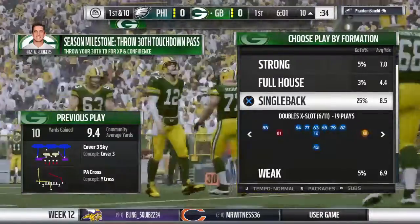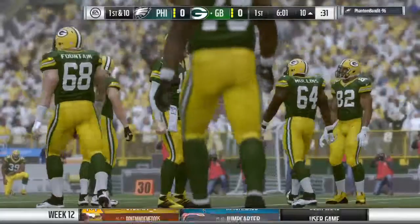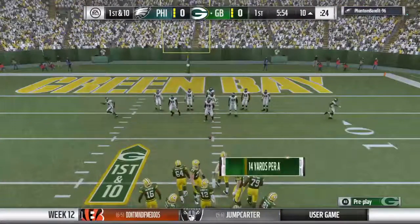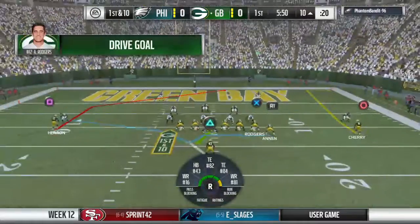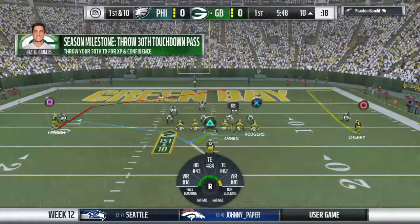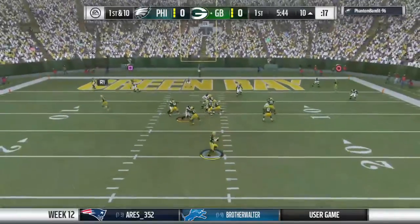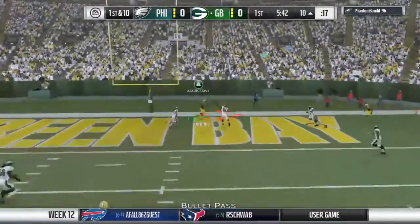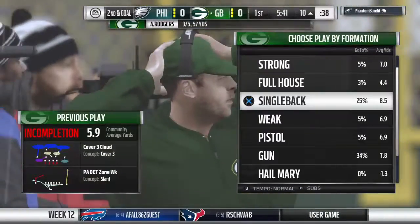And they're getting him involved early. You feel like they saw something on tape, or they just have a sense with him because he's had a good week of practice or something in that area that they want him involved. Just as you said, they want him to touch it either in the running game or the passing game, but they must like the matchups they're getting. They go play action here on first down toward the center of the field, but it's incomplete.